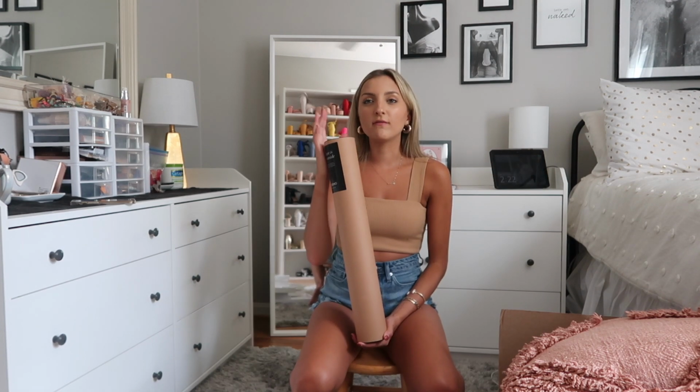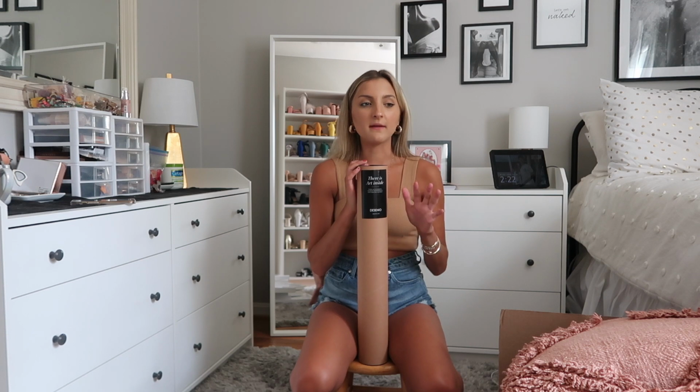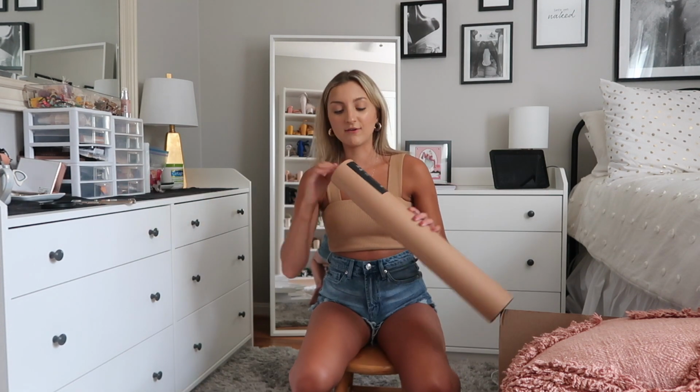So I did pick out a few additional prints for my bathroom as well. I want to do 3 photos side by side in my bathroom to kind of match my rugs and my shower curtain that I picked out. So I'm going to unbox everything here for you guys so that you can see the prints that I got.